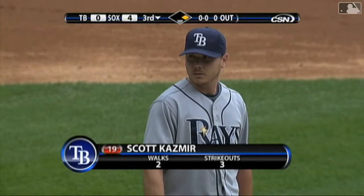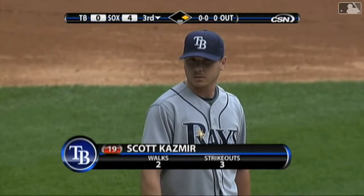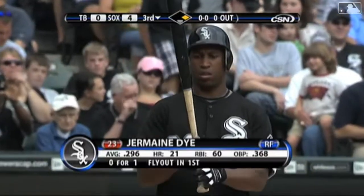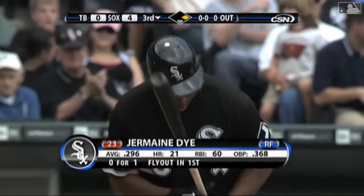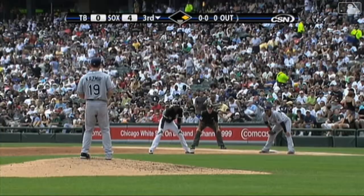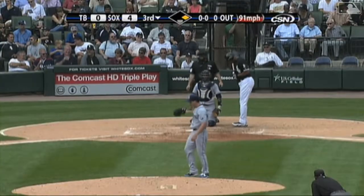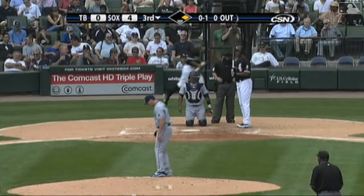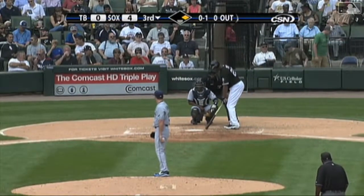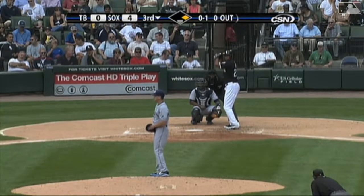And here's Jermaine. He popped up to left field his first trip. Kazmir has 9 wild pitches this year. So a lot of pressure falls to Michael Hernandez. First pitch strike to JD. Top of the sixth at Comerica Park, still 1-0 Seattle over the Tigers.